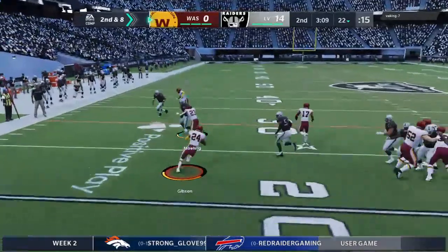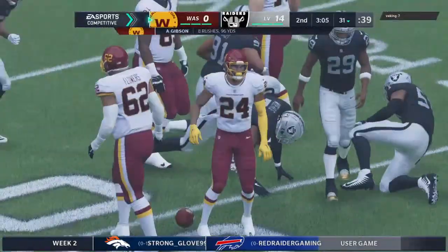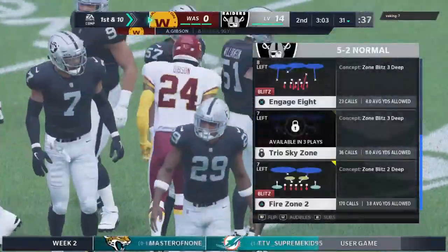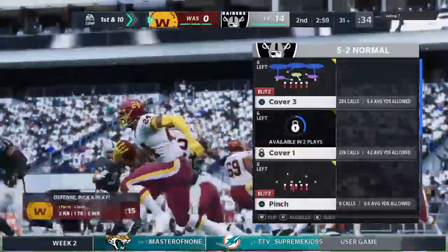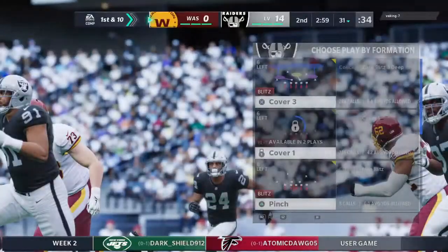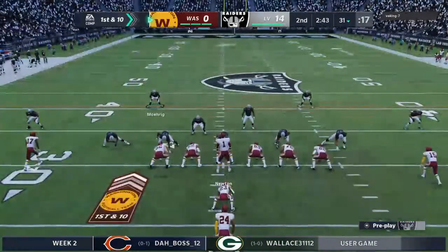On second down now, it's Gibson. And they'll take him down at the 31-yard line. 9 yards to pick up there, and it's a first down. I'm okay with the call there. In fact, I actually like it. I know they're down a couple of scores, but the running game worked in that situation. I would continue to go in that direction.